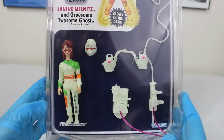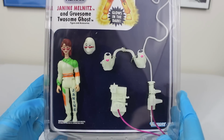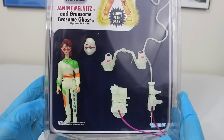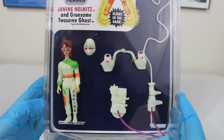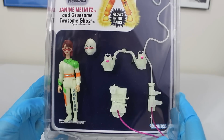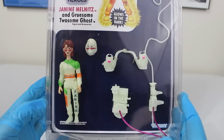For those that missed the video, last week here on the Ghostbusters News YouTube channel, we took a look at this custom Ecto Glow Janine Melnitz figure. Now this figure was made by Toy Source and Toy Source Games over on Instagram. We bought it via their Etsy page, and this figure was limited to only 10 pieces. And as you can see, the figure itself looks perfect. This looks like a legit Real Ghostbusters figure from Kenner.